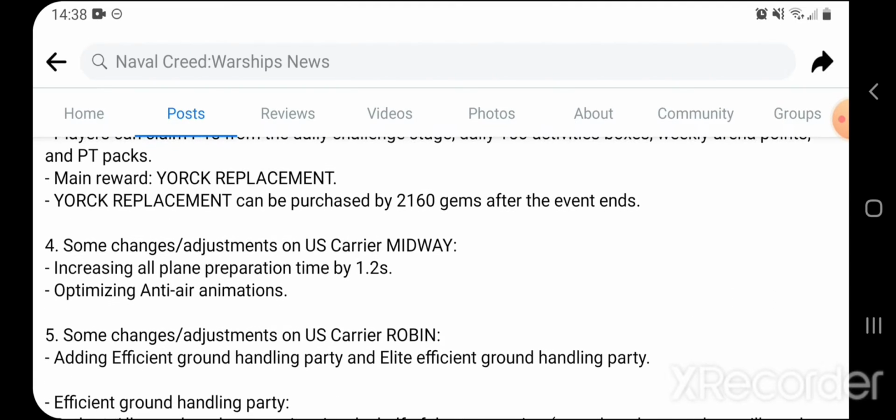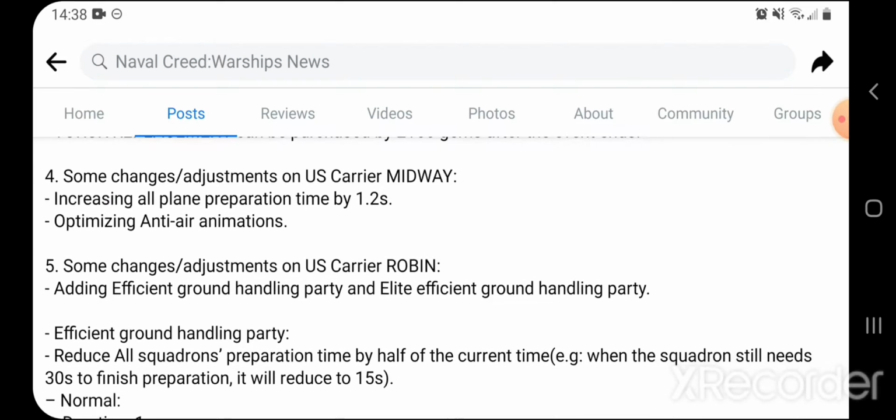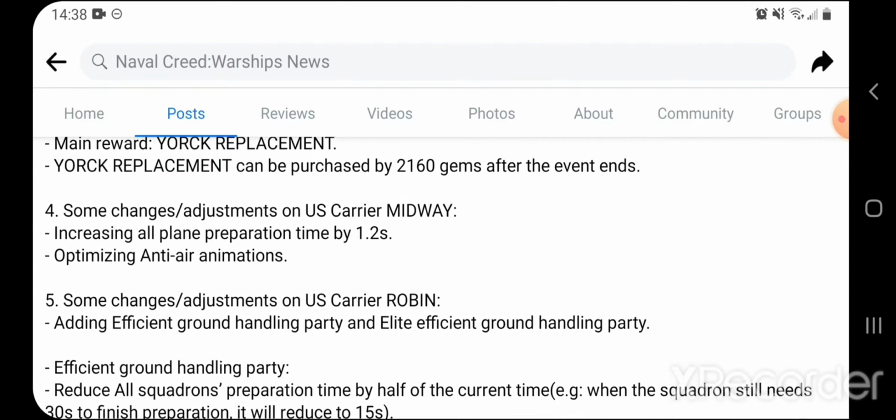And then we have some changes on Midway. Yeah, for the new Prism camo for Midway, she does have a CWIS or a close-in weapon system for anti-air defense. They have upgraded that animation so it actually looks like a CWIS, similar to how you could see it on the sister ship for Cheyenne.